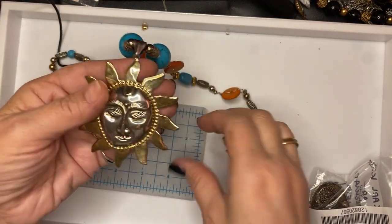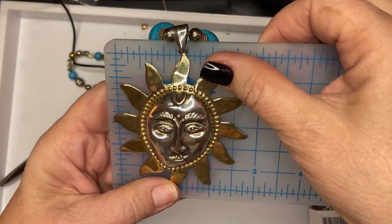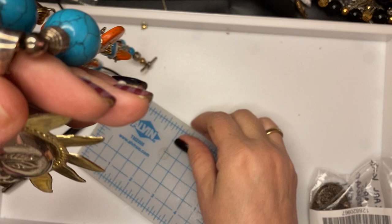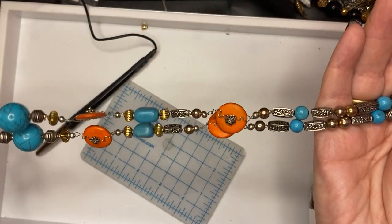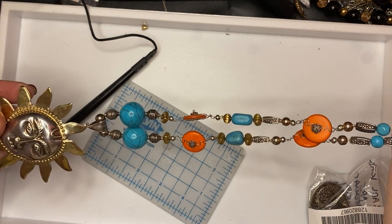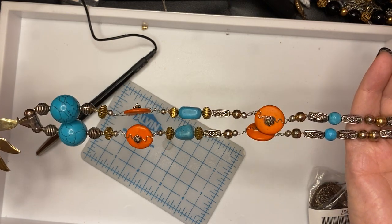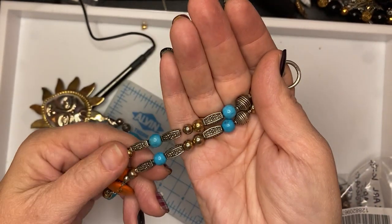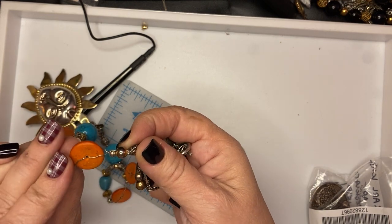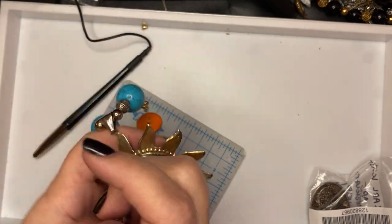But this sun is just an amazing piece. I love this piece. Yeah, he's cool. Beautiful chain. The necklace itself is beautiful. It does have those stone pieces on it, but they're just colorful stones, dyed halite, and then it's also got these beautiful beads in between. Let's see how it's made. So, just a really cool pendant there.